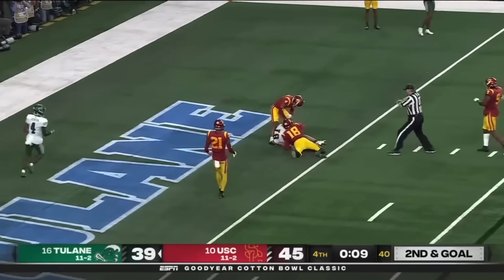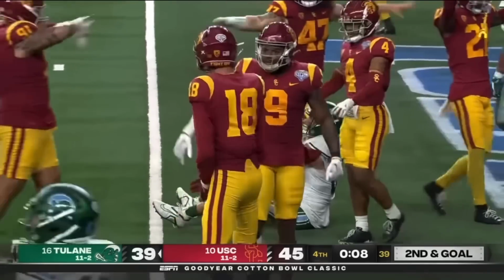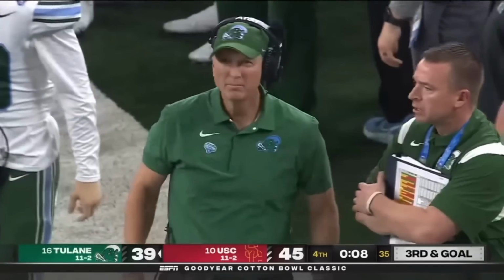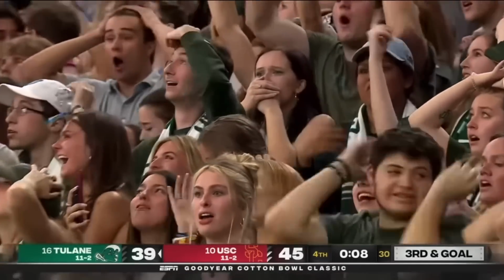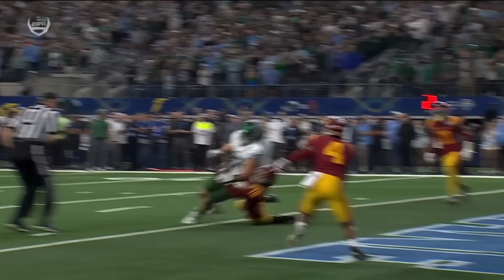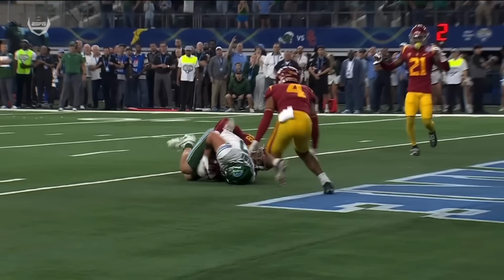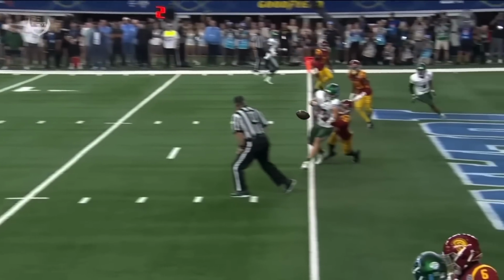Fires. Incomplete for Bowman. Incomplete. The official right there. Eric Gentry there in coverage. And it's third and goal. On the field is an incomplete pass. Third down. Here it is again. You're going to see he doesn't catch it clean, but when he goes to the ground, the ball never touches the ground. It's in between his hands, his legs, and the DB's arm.